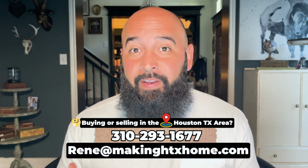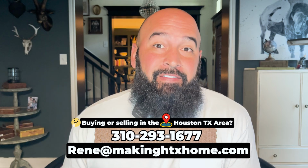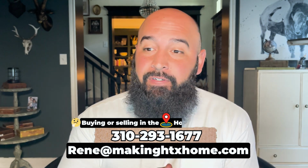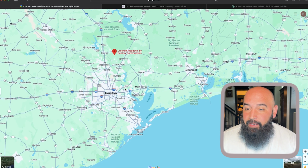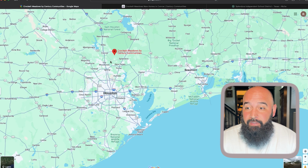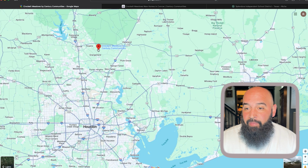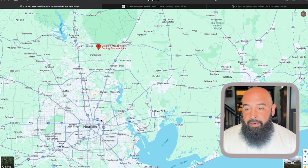All right, so let's talk about this location, right? That's the most important thing. Where the heck is this place? What's around here? What's the lifestyle like actually living here at Crockett Meadows? So first thing we're gonna do, we're gonna pull up this map here. And as you can see on this map, here is downtown Houston. We're pretty much a straight shot north of Houston. So you have the Woodlands nearby, you have Conroe. We are smack dab in the middle of I-45, which runs straight north-south, and 69, which basically runs north-northeast, leaving Houston and coming into town here.